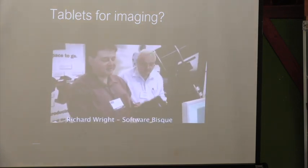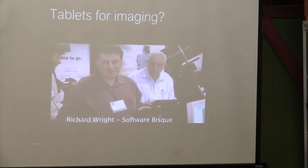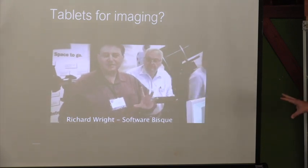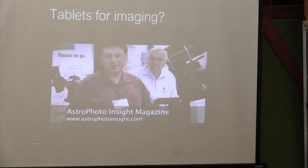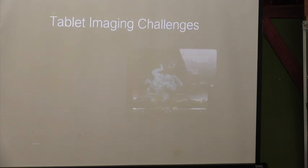Here's the SkyX. Oh, you can't hear me. Okay, well, let me just tell you what I'm saying. It's like proof of concept. All I'm saying is 10 years ago, you were looking at this, asking how can we image with the tablet? And you can't. I don't think this is a great device. I'm just going to skip over this part.